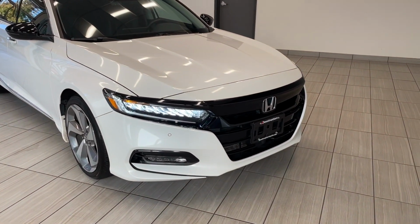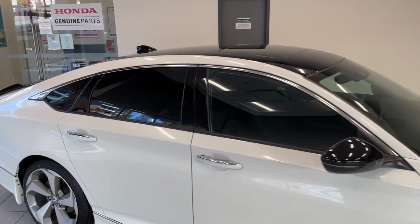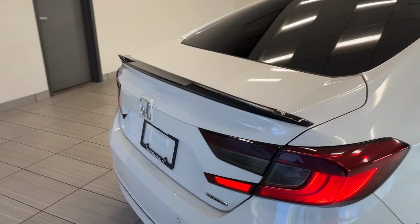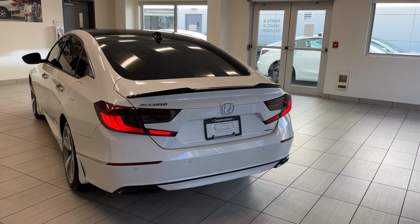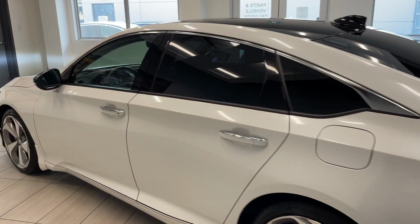You can see the darker front grille there. Of course, you got the regular alloy wheels, but then the darker roof, which I actually think makes the car look pretty good. We're gonna move around to the back here. Got the rear deck lid spoiler. Of course, that Touring badge there with the dual exhaust. And they also tinted the rear lights, which I kind of like a lot. The Accord looks really good.